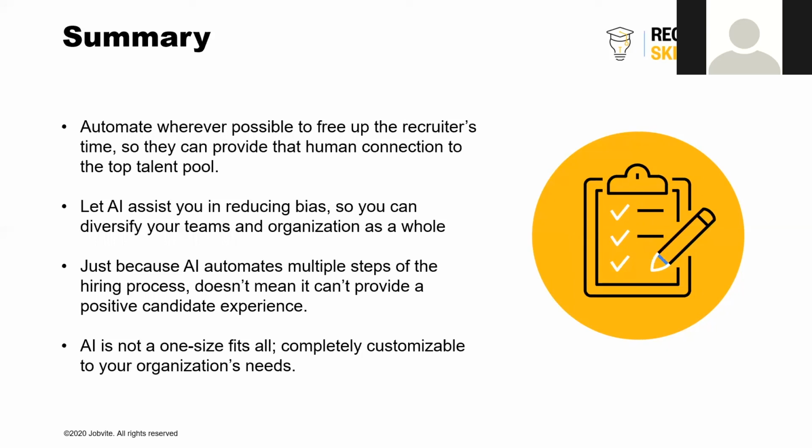And just because AI automates multiple steps of the hiring process doesn't mean it can't provide a positive candidate experience. Real-time, instant answers to candidate feedback, updates about an application, help reduce that time to hire, putting the person in that role quicker, helping you put money back into your pocket that isn't slowly trickling away due to a drawn-out, antiquated hiring process.